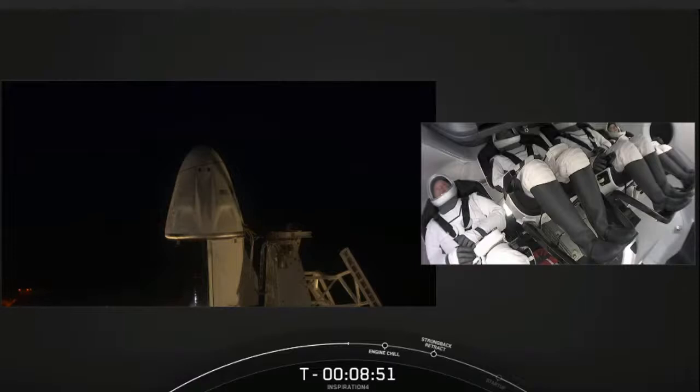Yeah, I just want to note, that was SpaceX CORE, which stands for the Crew Operations and Resource Engineer. That was the voice of Sarah Gillis, and she is basically the primary resource to the crew.